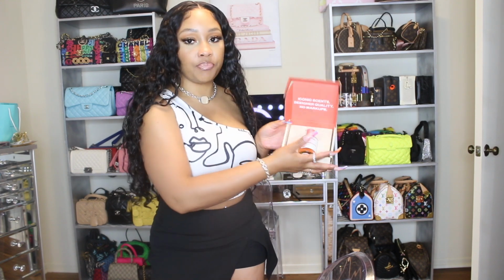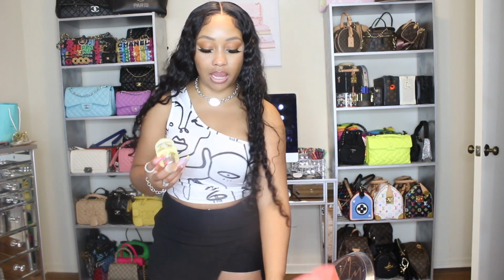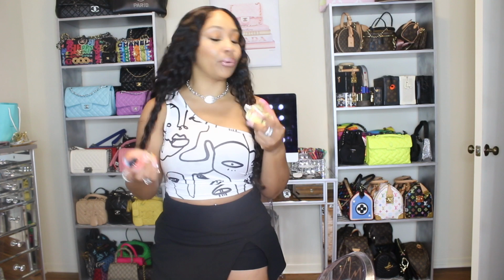Okay, so this is the bottle. All of the bottles are the same. They just will have the label printed on the front. It's really sleek and simple, and the lids are magnetic. That's always something that I have liked about them. I have so many of these that I definitely want to do a full collection video about all of my Dossier fragrances, but I just keep getting more and more, so it's like, girl, when am I gonna do the video?